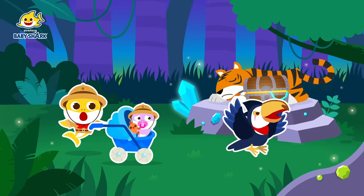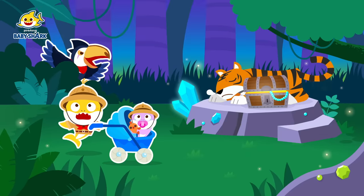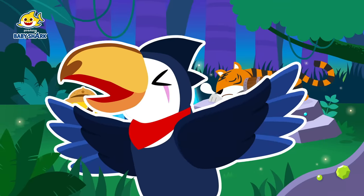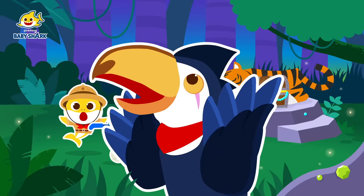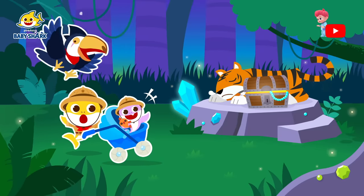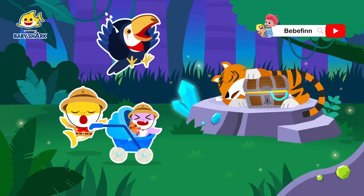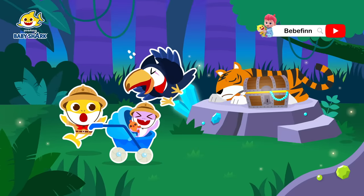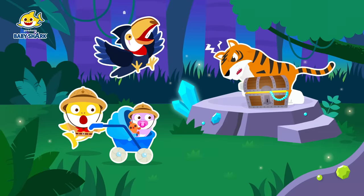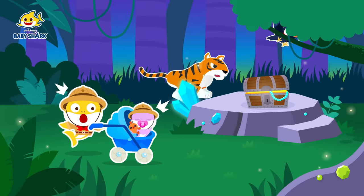Jungle thief toucan, where are you? Peek-a-boo! Here I am! Keep it down! No, no! Save the toucan!